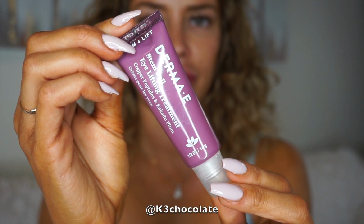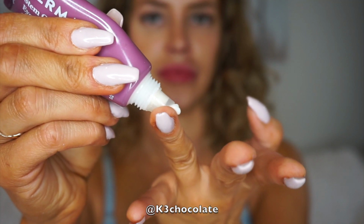And then I'm going in with this stem cell eye lifting treatment. This is my favorite eye cream from Derma.